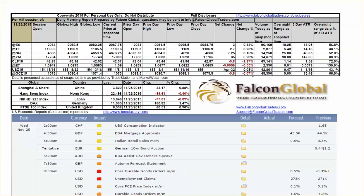Euro's down over 0.5%. Bonds are essentially scratch, and gold is essentially scratch. In terms of overseas action, kind of mixed directions. China's up 0.9%, Hong Kong's down 0.4%, Japan's down also about 0.4%. As a presage to our own markets, Germany's up sharply 1.5%, and the United Kingdom up about 1%.